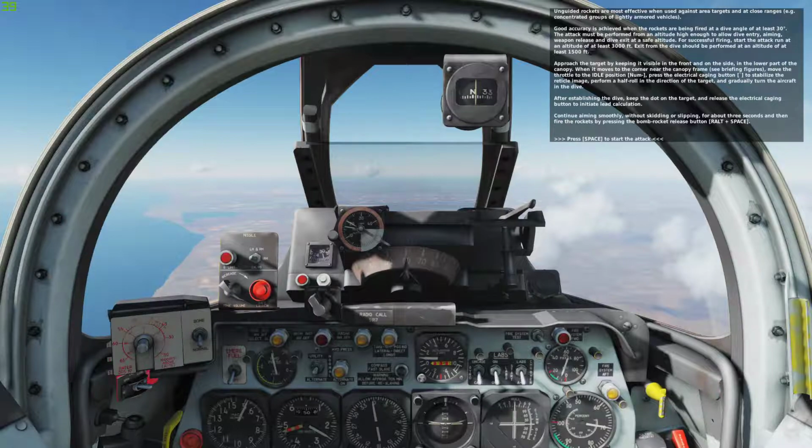Approach the target by keeping it visible in front and on the side, in the lower part of the canopy. When it moves to the corner near the canopy frame, see briefing figures, move the throttle to the idle position, or num minus. Press the electrical caging button, or tilde, to stabilize the reticle image.